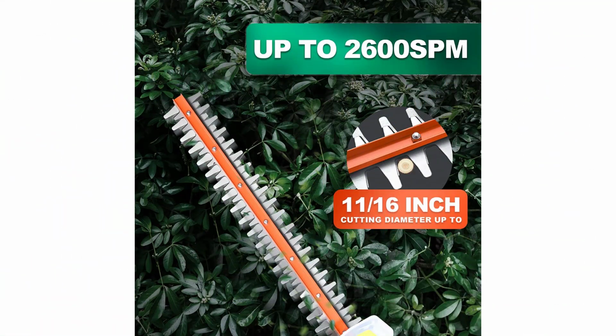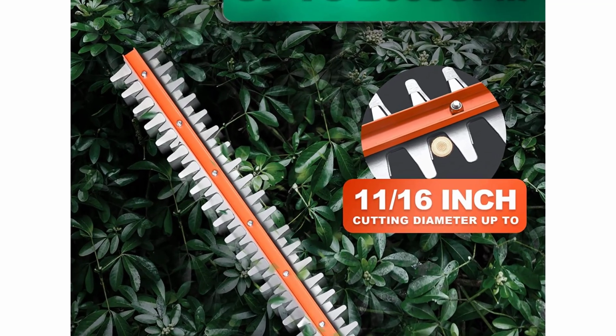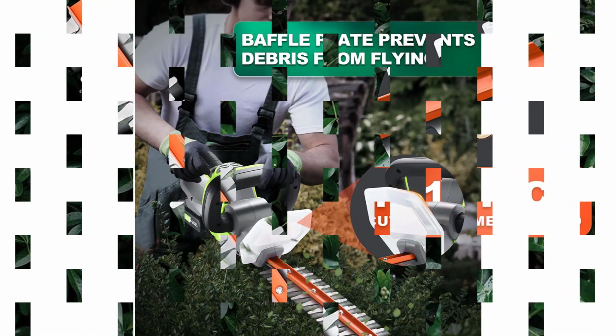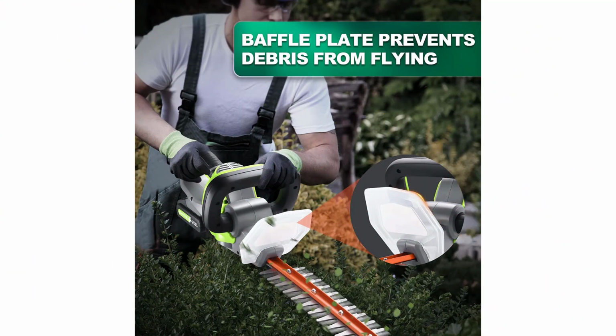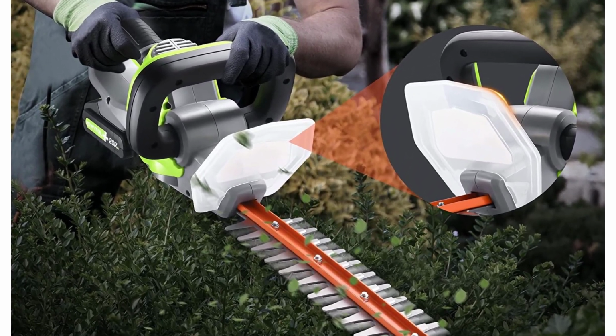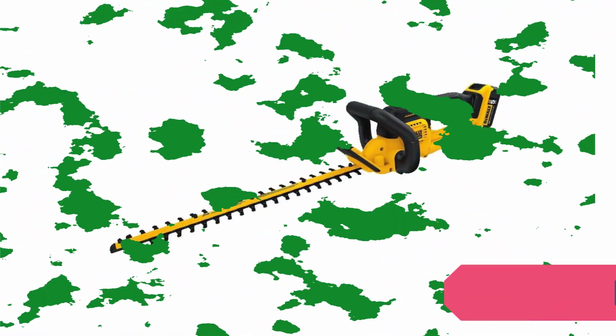The wide 24-inch blade makes it easy to tackle large projects without snagging or getting stuck during the process. The ultra-lightweight hedge trimmer weighs just 5.5 pounds, which is great for wrangling into smaller, hard-to-reach places. However, if you're accustomed to using a gas-powered hedge trimmer, you might have to adjust to how lightweight this device is.